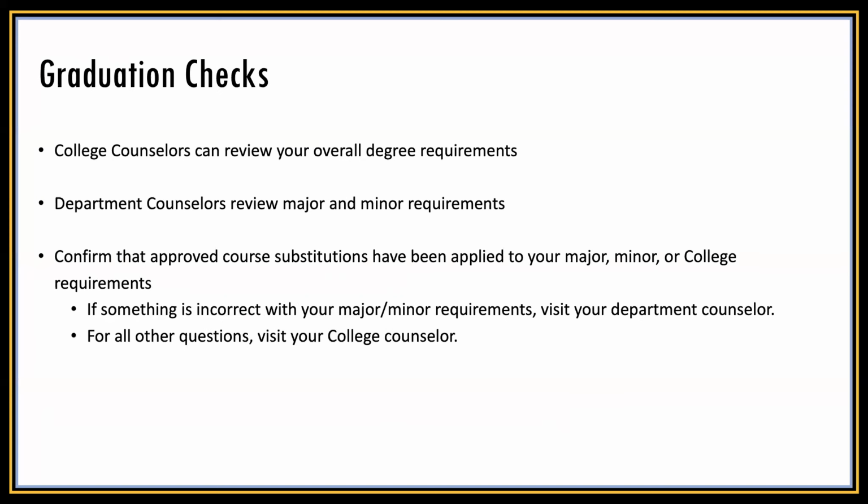A couple of things to keep in mind as you're going into your final term, in terms of graduation checks and making sure that you are enrolling in the rest of your requirements and will complete your degree requirements. There are 2 types of counselors that we recommend seeing. The first is your college counselor, in your counseling unit.